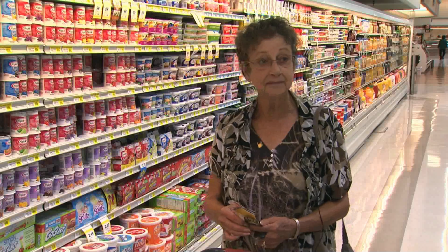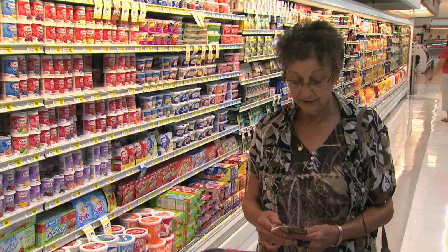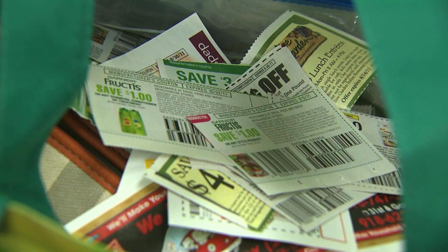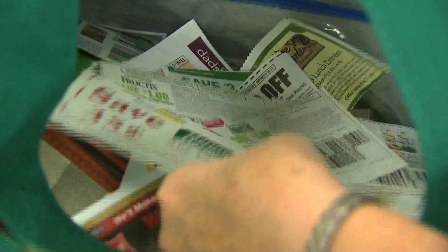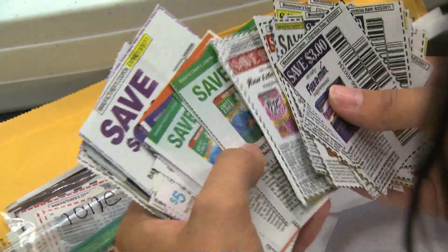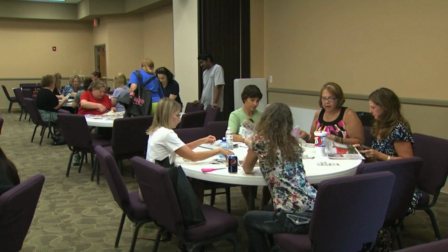Pennies add up, and I try to take advantage. If I can save some, I'll buy a couple or three. And like anything else, there are some consumers who take it to the extreme. Extreme couponing, that is. This is a coupon swap.